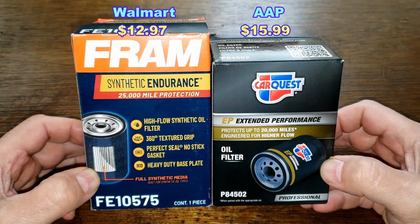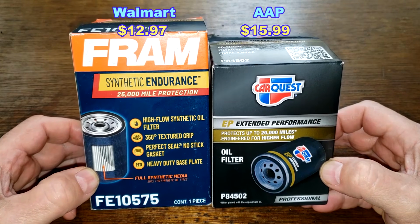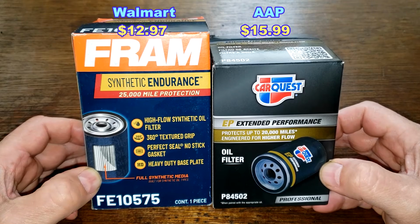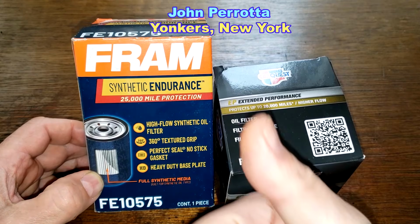Okay, so today I'll be opening up and comparing these two oil filters. This Fram Endurance oil filter, number FE10575, that I picked up at Walmart, and this Carquest Extended Performance oil filter, number P84502, that I got from a very generous viewer whose name is John Purolator from Yonkers, New York. Thanks, John.